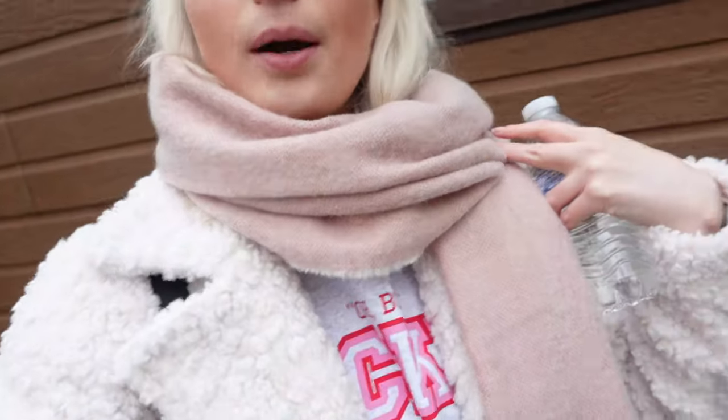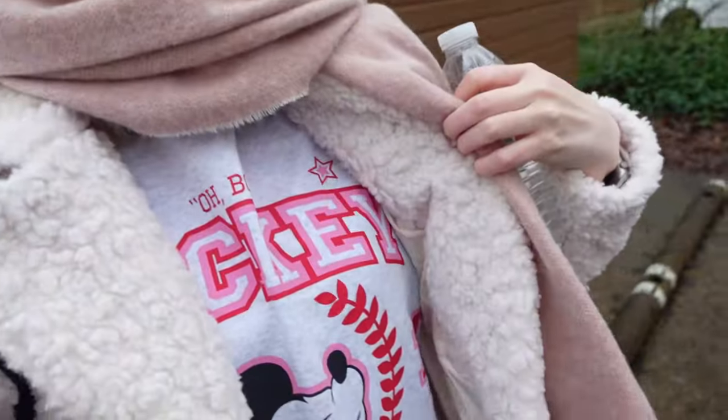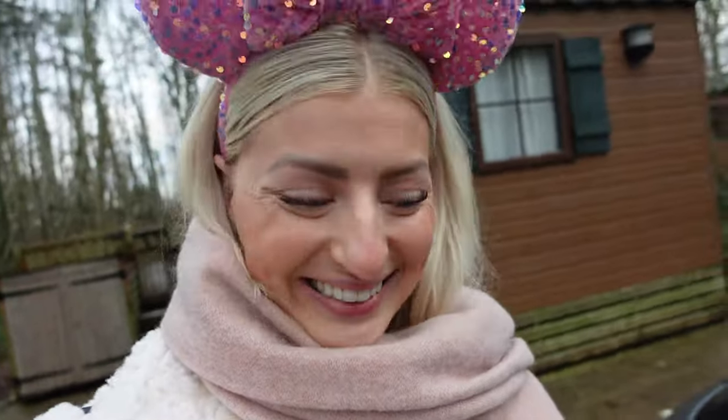And I've got a pink scarf, which is really old. I think it's from H&M. I've got the same coat on and my pink Mickey jumper is also from H&M from last year. And I've got my Uggs today because it says it's going to be dry. Let's see.